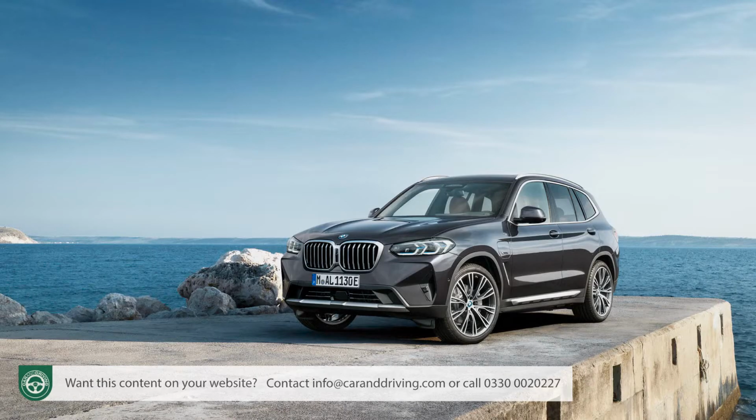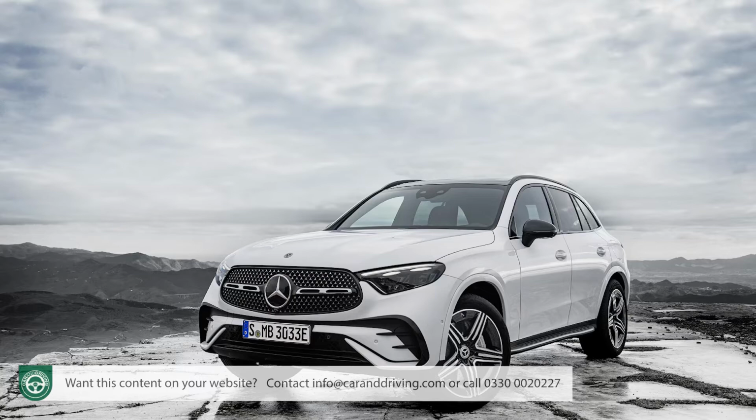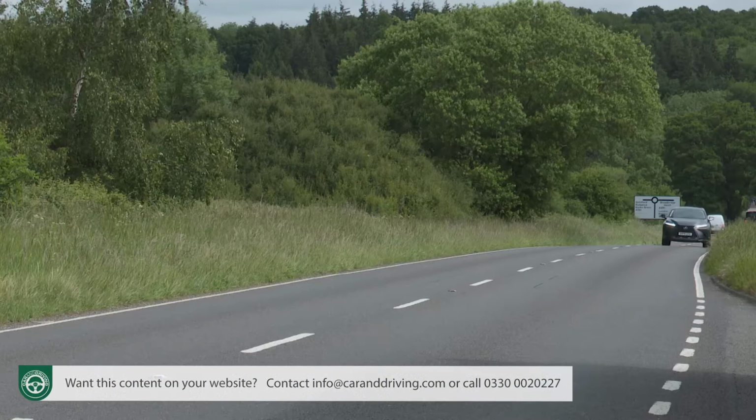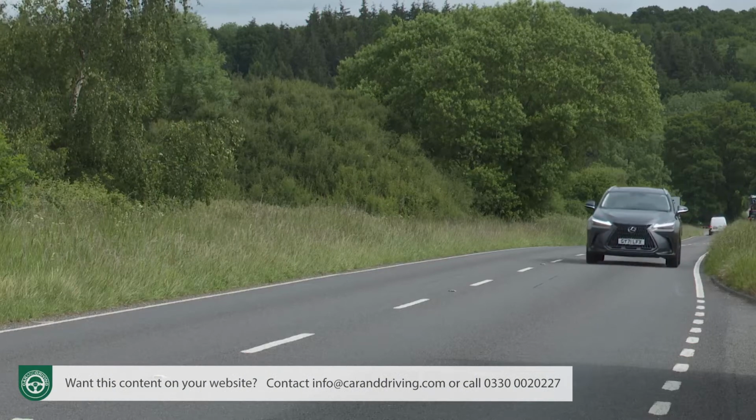If you're choosing in this segment, most of the magazines will tell you to buy something German. But if this revitalised NX appeals, you may well feel that you know better. And you could be right.